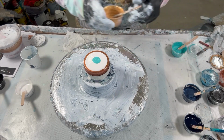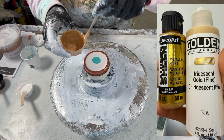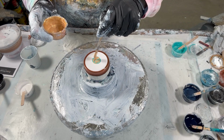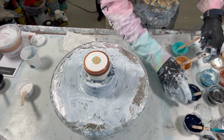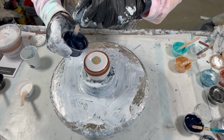This is my gold combination. It's 24 karat gold with my Golden's iridescent gold. And if you've been watching me at all, you know I love this combination. I like the bling of the 24 karat extreme sheen gold, and I like the softness and the prettiness of the Golden's iridescent gold.